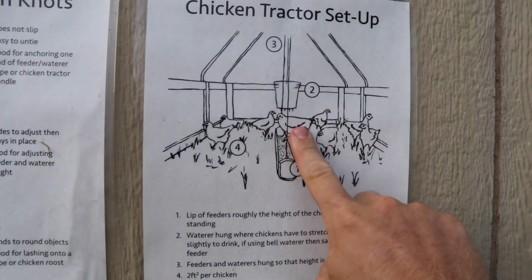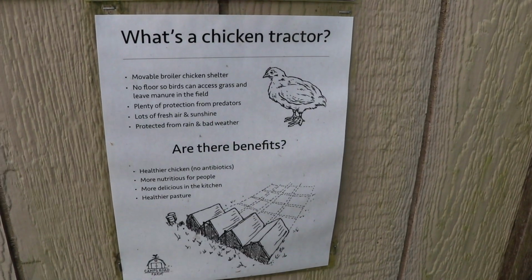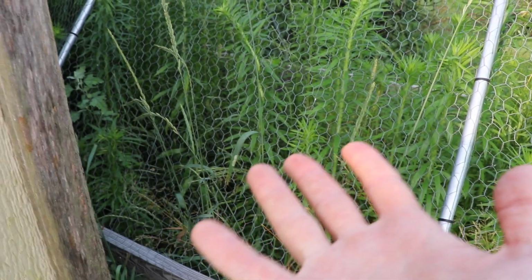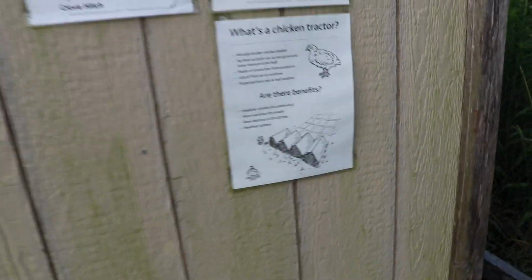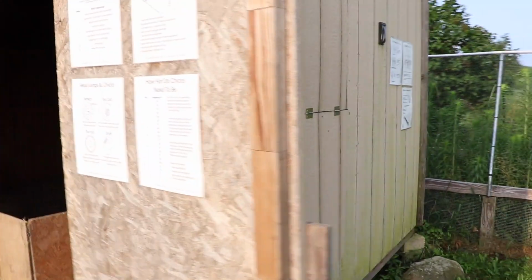There's everything in how everything in the chicken tractor should function, and then for customers who are looking and being like, what is this thing over here? I have what is a chicken tractor and the benefits of it, so that I can do a little passive marketing when I'm not around.